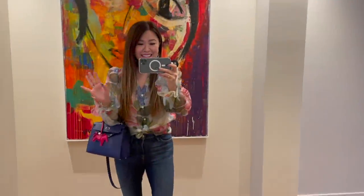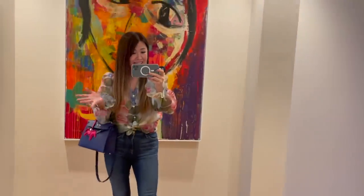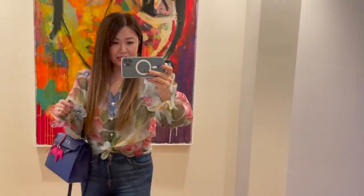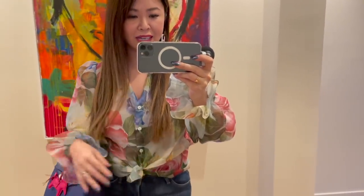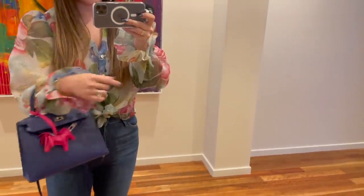Good morning, guys. So I'm off to a couple of meetings today. And today's outfit, I am wearing this beautiful floral blouse. This is actually by Dolce & Gabbana from a while back. So it's just organza and I've just tied it up. These ones, the sleeves are a bit more exaggerated as you can see.